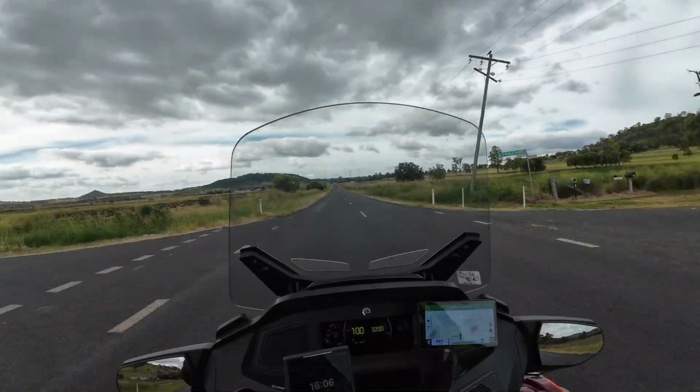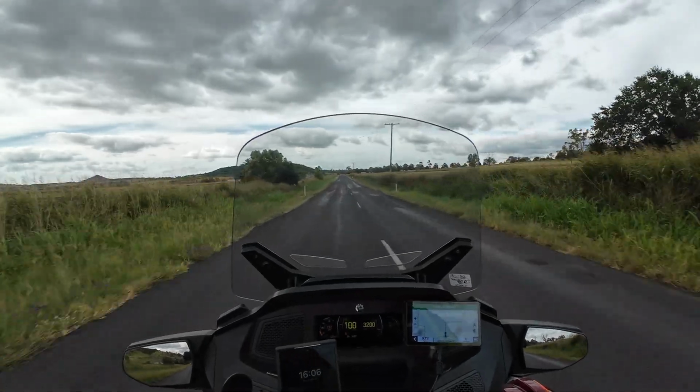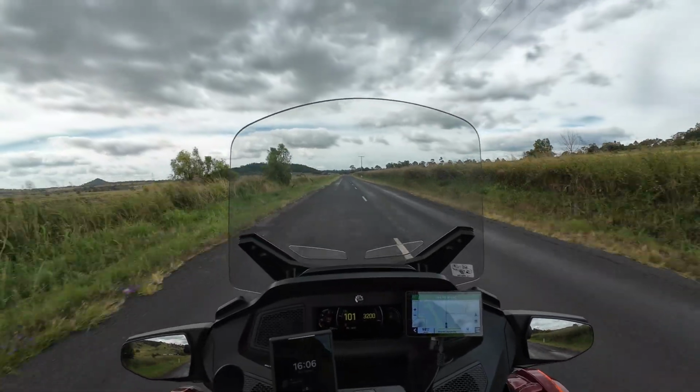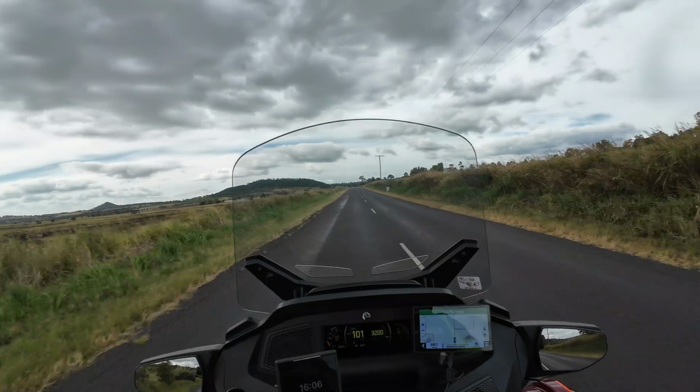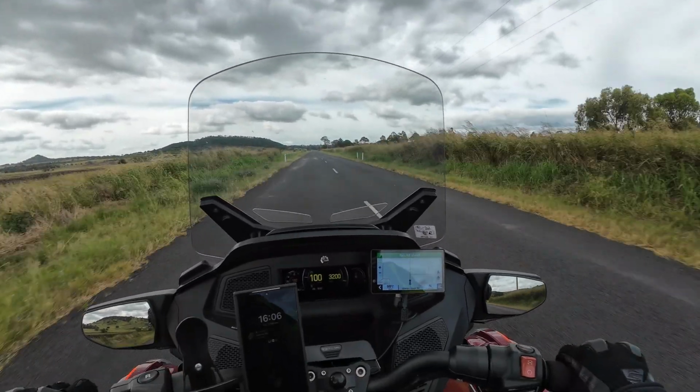Yeah, that bounced a bit, but I think that was more the fact that there's a dead elephant in the road. It was a bloody big bump, so that bounced, but it took the bounce out of it pretty quickly without being too rough, so that was pretty good.